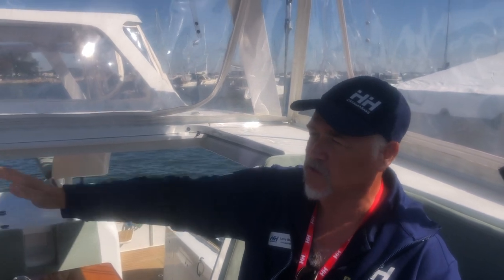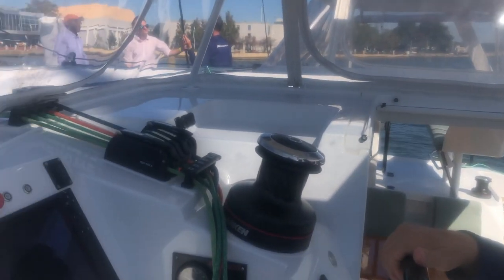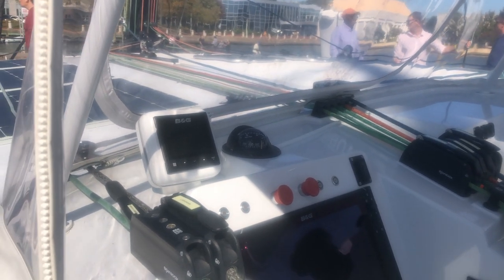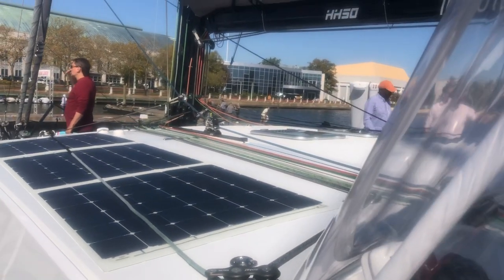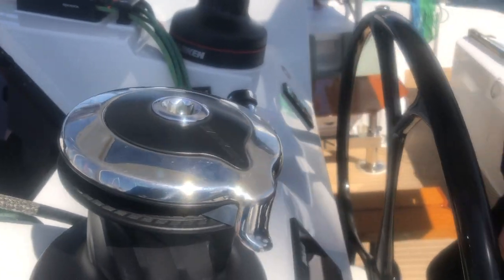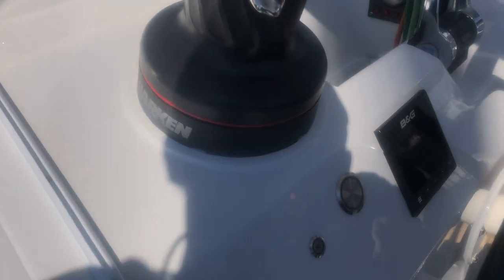Two helm stations, which you really only need one on this, but they wanted two for excellent visibility and full sailing capacity from each side. So all your lines that you need to sail are back here on both sides. We've got all electric winches, push button features here for dagger boards and other things.